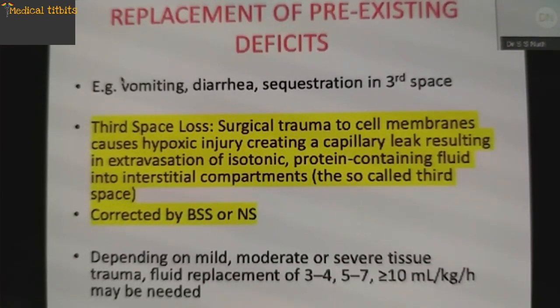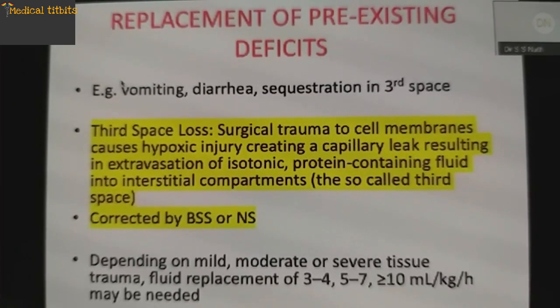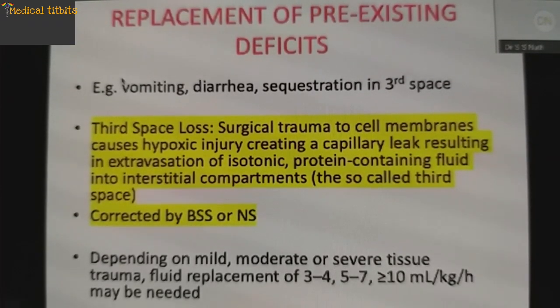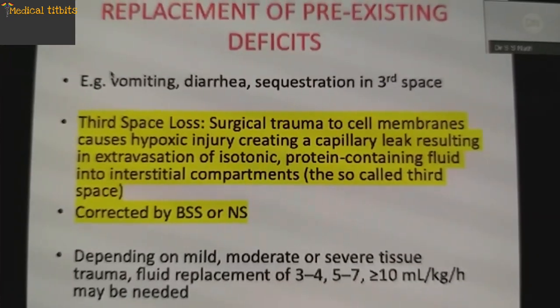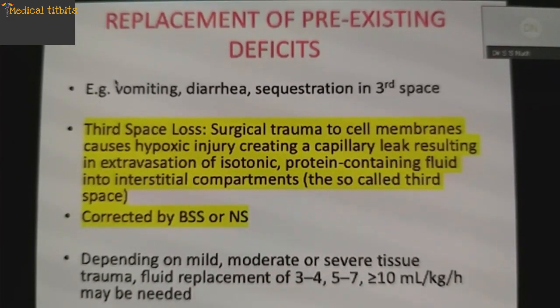Although recently there has been a lot of debate on this, and some experts believe that there's nothing called third space loss, as of now, we'll continue with this concept, which we have been taught for years together. And this third space loss is usually corrected by balanced salt solution or normal saline. It should never be corrected by hypotonic fluid.